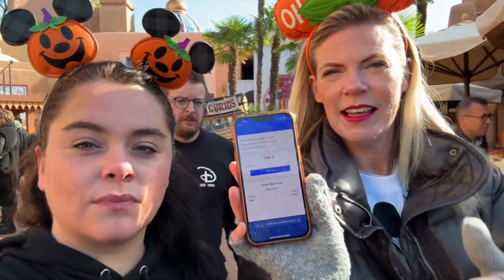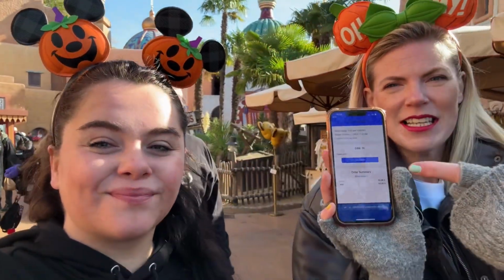Sarah's back with an update about mobile ordering. So if you've been to Disney World, mobile ordering is similar but slightly different, not as widespread. Certainly there's only certain restaurants that offer it. So the key thing is that when you are ready to eat, you pick your time slot, and when you get to the restaurant, you need to click I am here. It tells them to prepare the order.